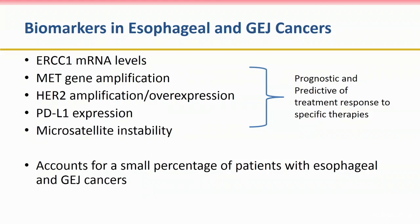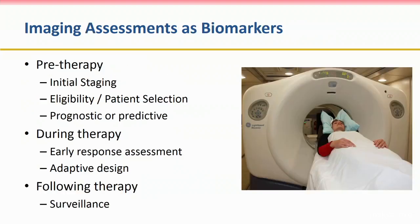So we've heard this morning, and in this previous talk, that there are several biomarkers out there in esophageal and GE junction cancers. I mentioned ERCC1, there's MET gene amplification, HER2 that we've heard about, PD-L1 expression, and MSI-high patients. These are all prognostic and predictive markers and may be able to determine specific targeted agents that we may use in these patients. But still, as we heard from Len Saltz, this accounts for a very small percentage of patients with esophageal and GE junction tumors.